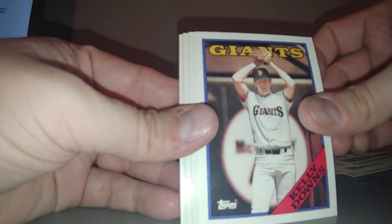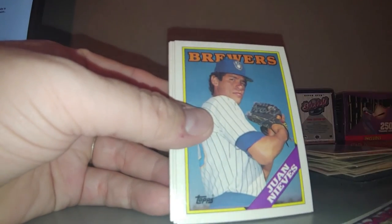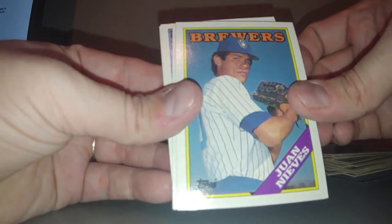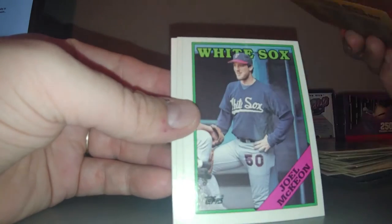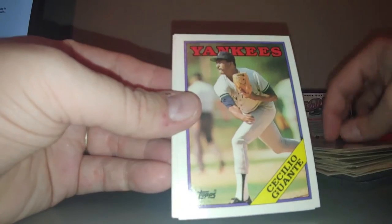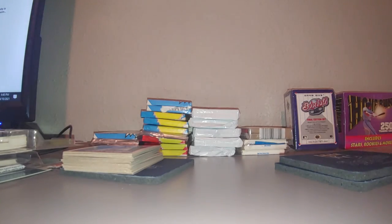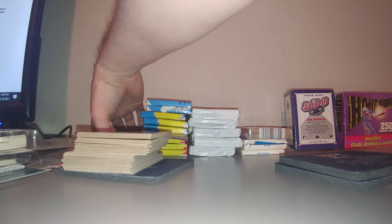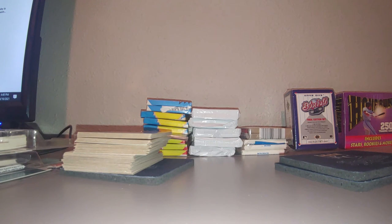Another Dwight Gooden All-Star. And another George Brett. And a Pete Rose. This is almost identical to the last pack on some of those cards. All right, so we will do 90 Fleer. 90 Fleer has a Sammy Sosa rookie card in it.